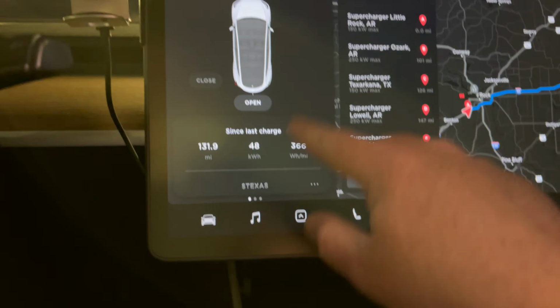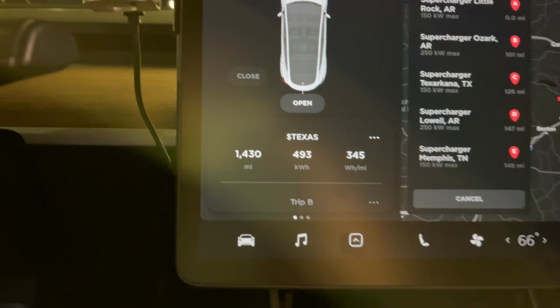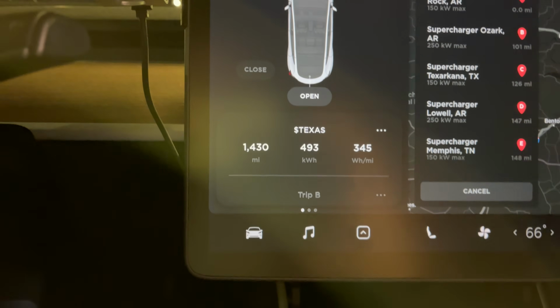So total trip right now, we're at 345 watt-hour per mile, 1,430 miles, 493 kilowatt hours. I'm going to let this charge to about 25%, and then I'm going to go back, park, and go to bed, because we are old people.